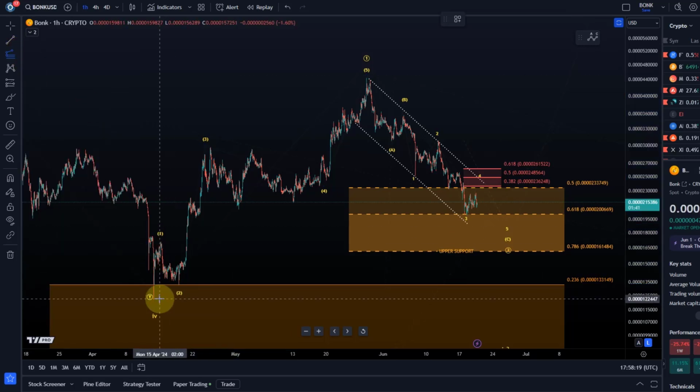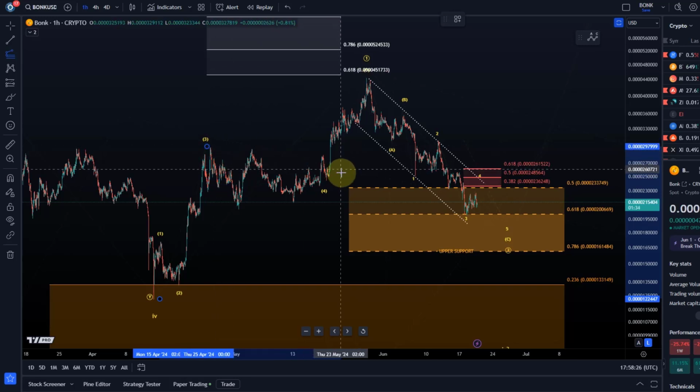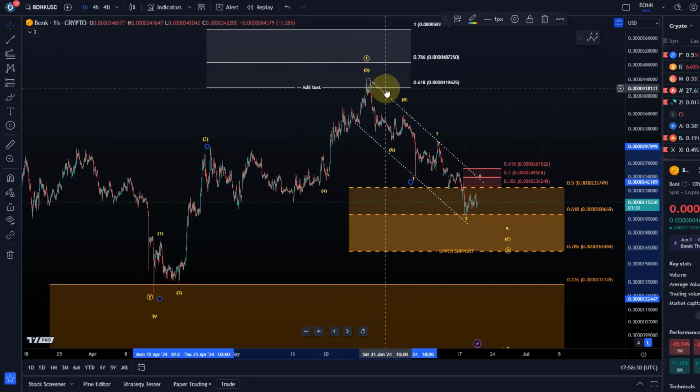In case anybody is interested in learning Elliott wave, if we measure the length of waves 1 to 3 and compare that with the length of the fifth wave, it takes us perfectly to a standard target for a fifth wave, which is the 61.8 Fibonacci extension of those waves 1 to 3. From here, a correction or pullback has started.